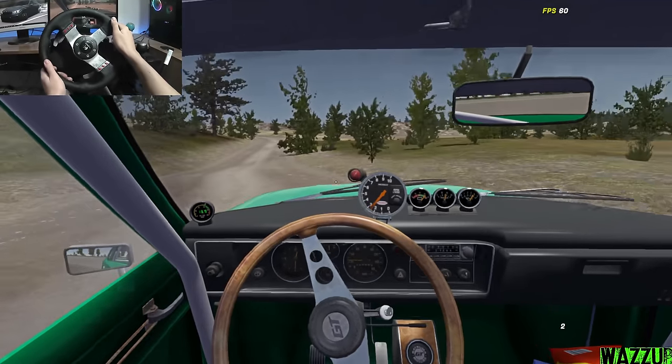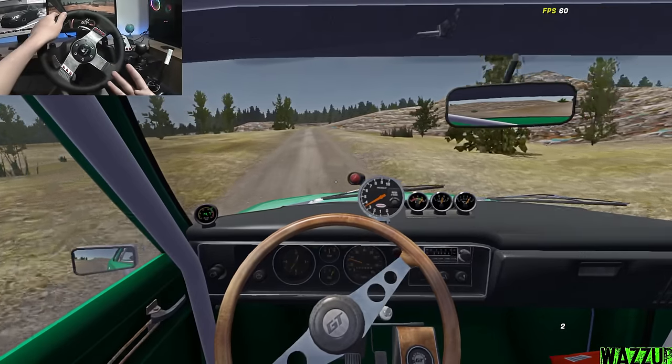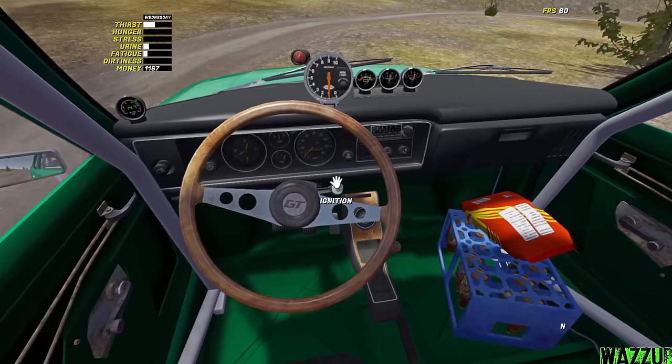And I think, guys, we sold every abandoned car in My Summer Car. We got four cars in the game, and we already sold them to Fleetari. There are no more abandoned cars. There are the empty bottles right there. Gonna turn off the car.